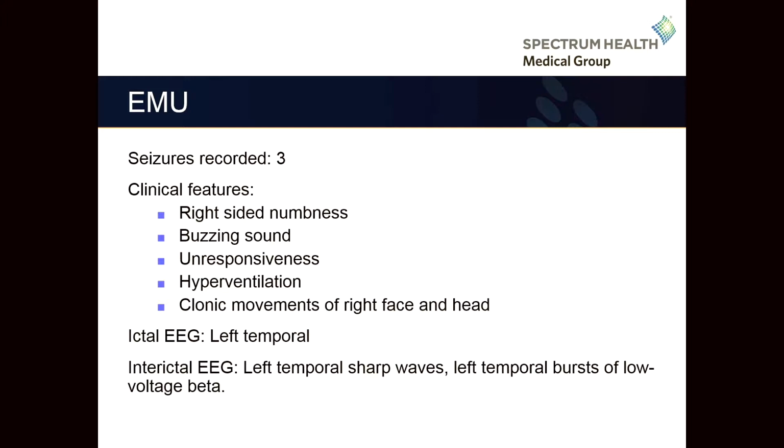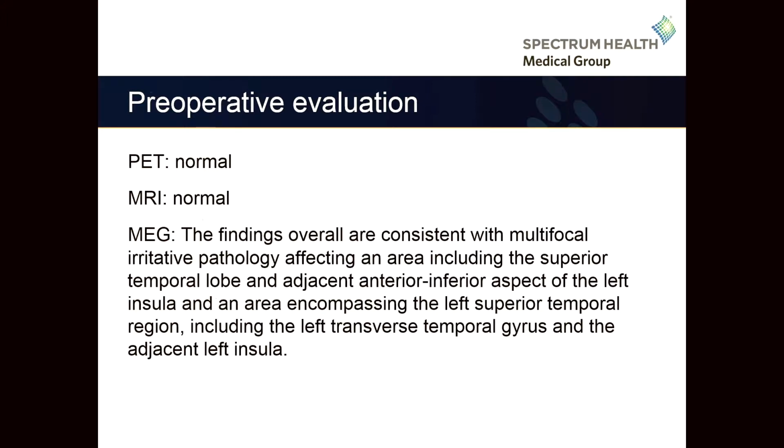The EEG was read as a left temporal onset for these events, and interictal EEG also showed left temporal sharp waves as well as some low voltage, higher frequency beta activity interictally. He had a PET scan, which was normal. He had an MRI scan, which was also read as normal.